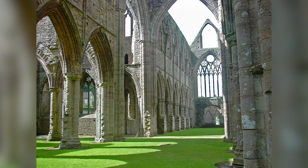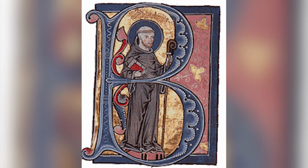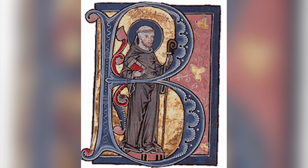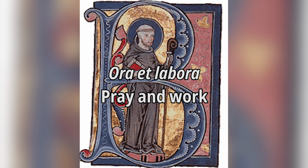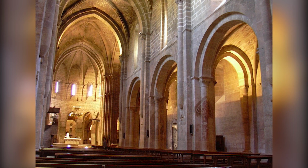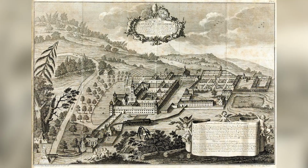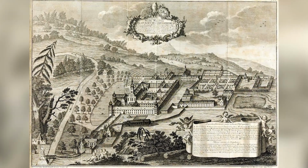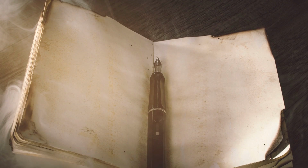Cistercians are an order founded at the end of the 11th century. They very strictly follow the Benedictine rule, with the shared motto ora et labora, pray and work. During the Middle Ages, Cistercian monks heavily contributed to the development of architecture, agriculture and engineering. They also developed an alternative number system.